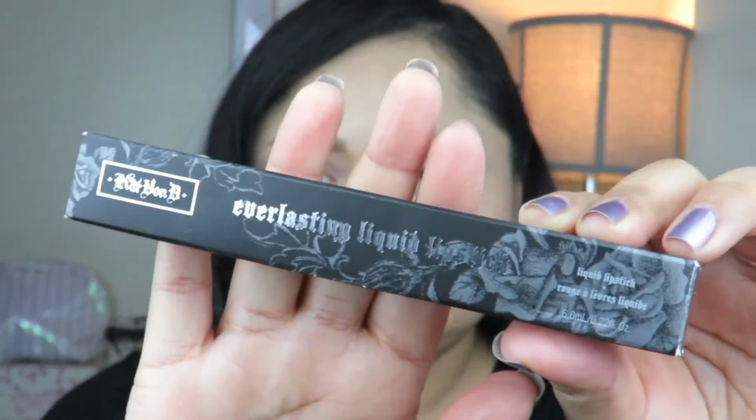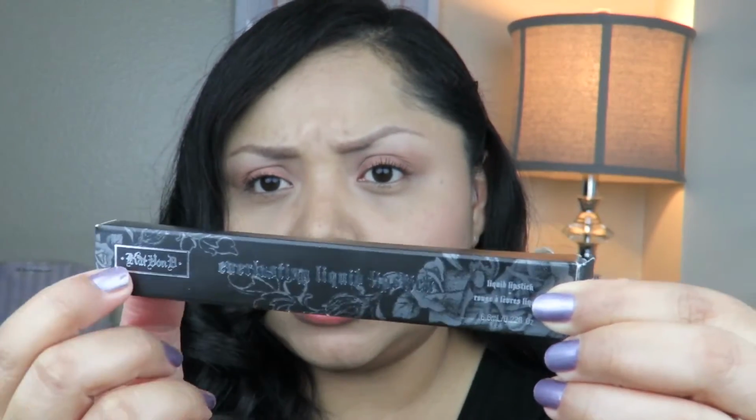This is how the packaging is when you first purchase it. It's in a black box with gray and silver. And then KatVonD, actually I was stalking her on Facebook. Such a stalker, huh? No, just kidding, I wasn't. I was just looking at her Facebook, and she was explaining how she doesn't use any templates for any of her packaging. Nothing like that.